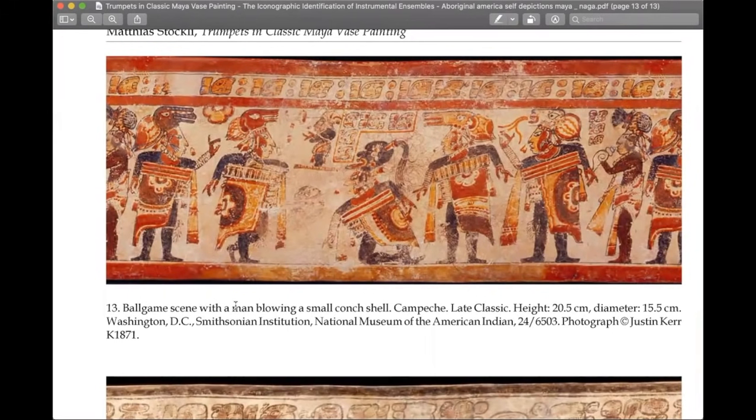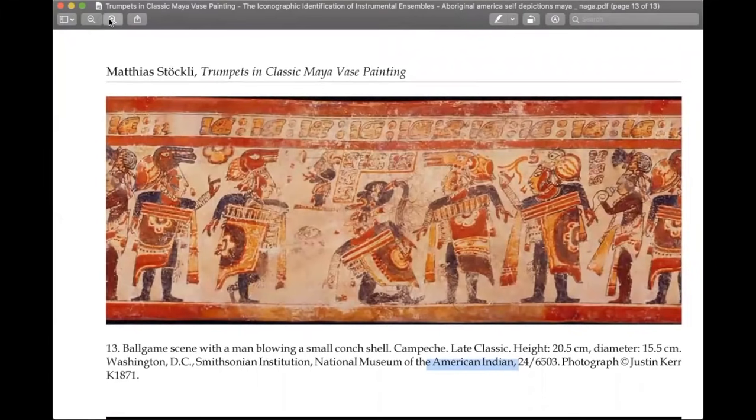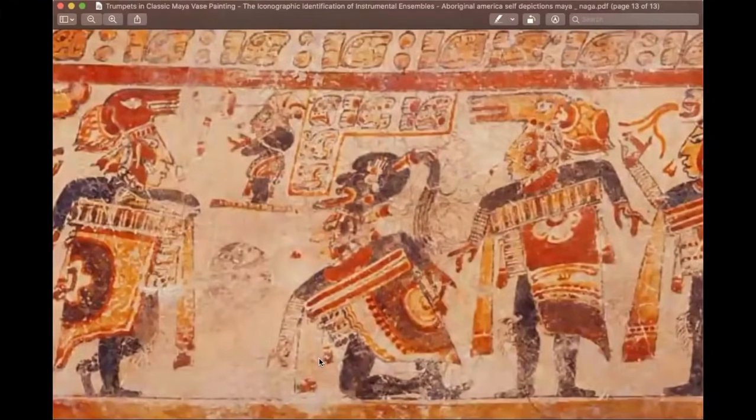Late Classic, all right? Now, this is held at the Washington, D.C., Smithsonian Institution National Museum of the American Indian. All right? Not Africans, right? American Indian. Let's zoom in. All right? American Indian. But their skin, the complexion is, you know, brown. What do you want to say? So-called black. Copper. All right? Different shades of it, too.